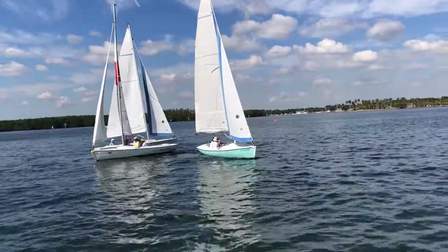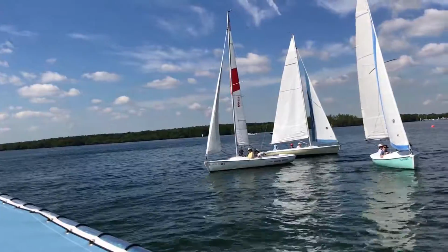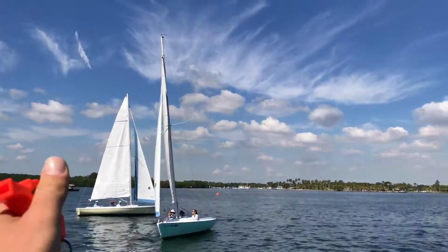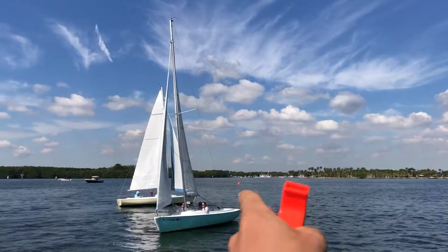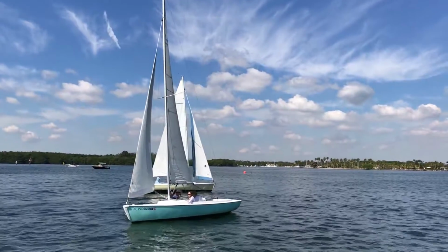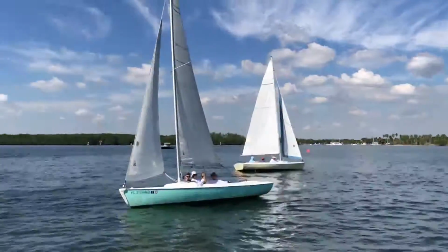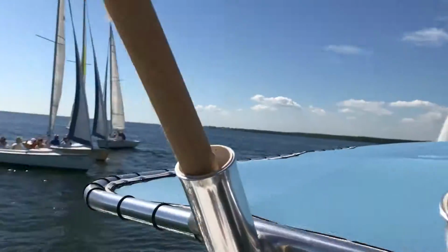1 minute. So that means the current's going to be pushing them over the line. We see the pin right there. So they really need to make sure to stay well below the line to try and not be over early. 45 seconds.